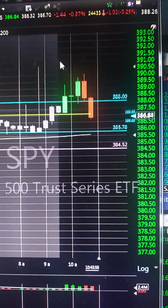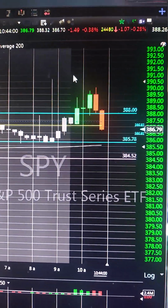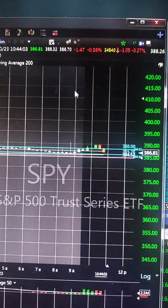All right, it's Tuesday, January 10th. This is a SPY morning update about an hour and 15 minutes into trading. Just wanted to go over what's unfolded here.